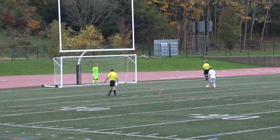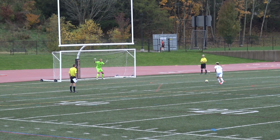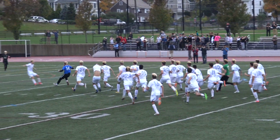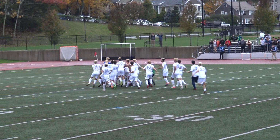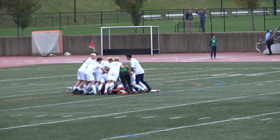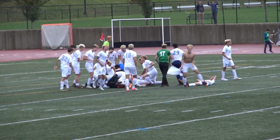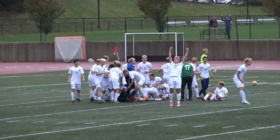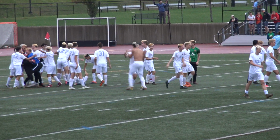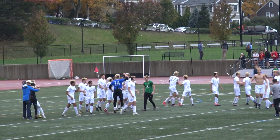Go, PJ! Tom sets it up. He gets the whistle. Tom puts it in! Brookline wins! Brookline wins, and they mob Tom in the middle of the field. Brookline in penalties, 5-4. Brookline will advance to the second round.